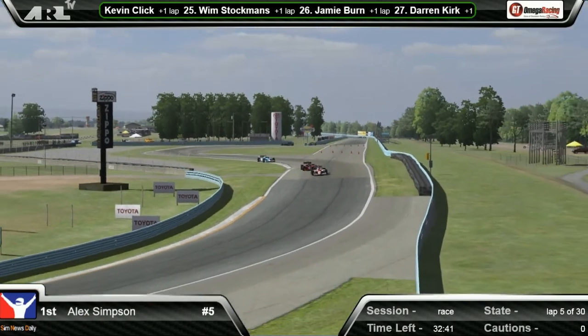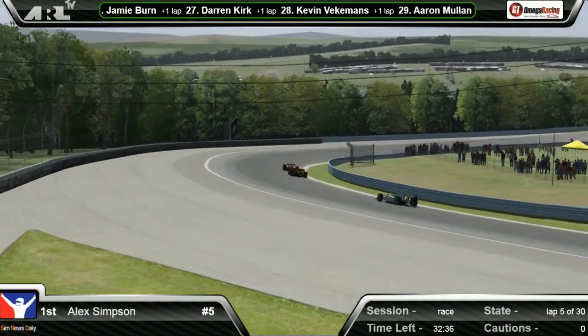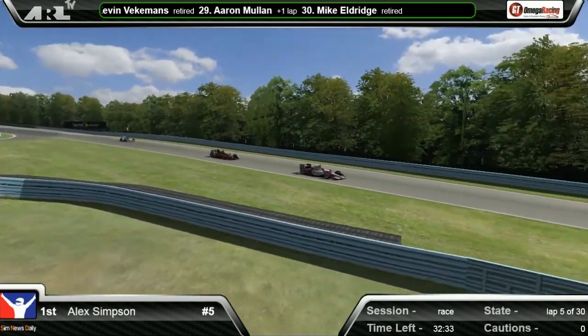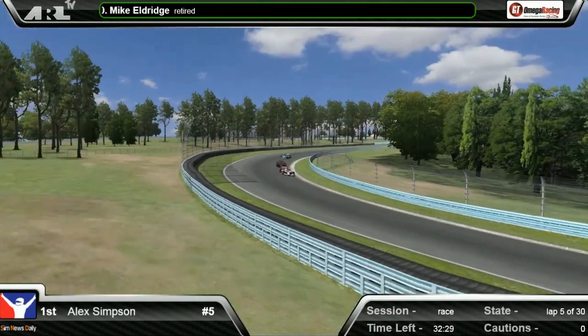Obviously the game penalises you anyway for it, so you can get physical slowdown penalties, but there won't be any corner cutting or anything like that going on. No, won't be touching the grass at all, because you've got to do that 10 times and bang, you've got a championship point gone on you.